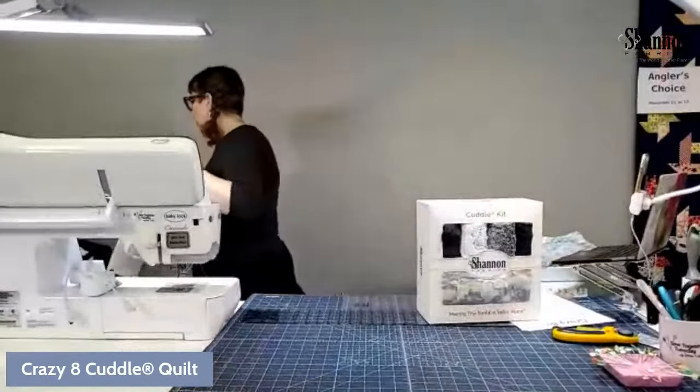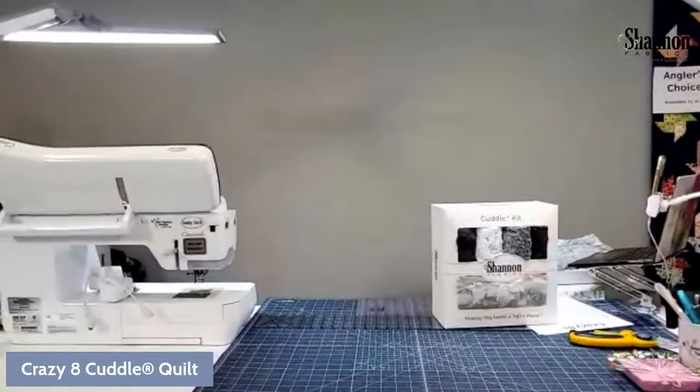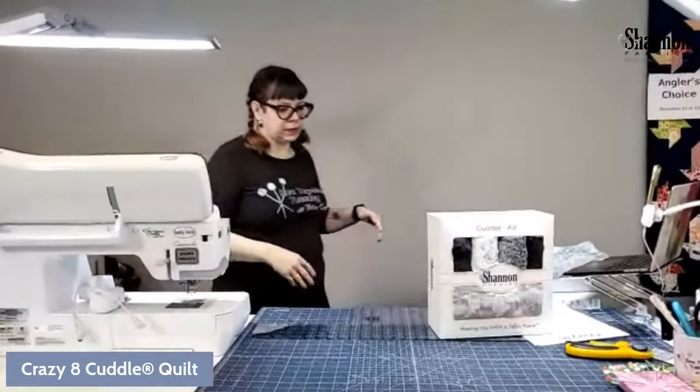Okay. All right. So I want to show you a little bit about how the kit is put together.